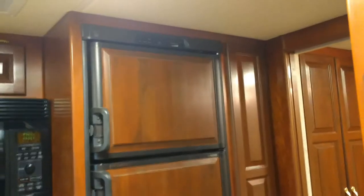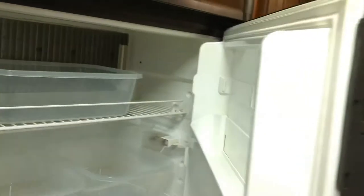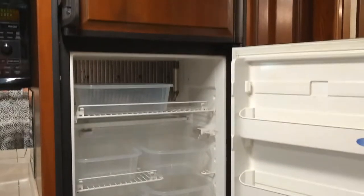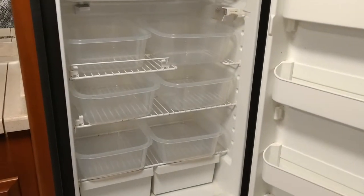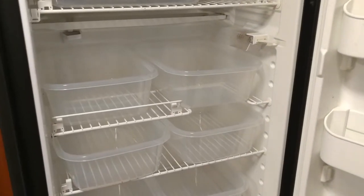The refrigerator is a camper one, so it can be used on gas or electric. We've had a lot of trouble with things sliding around in the refrigerator and trying to fall out. So I went to Dollar Tree and bought these bins for $1 each. I haven't gotten to try them yet, but they pretty much fit the whole shelf. So I don't think they're going to be sliding around, and that'll hold our food in place and it all won't get squished and everything.